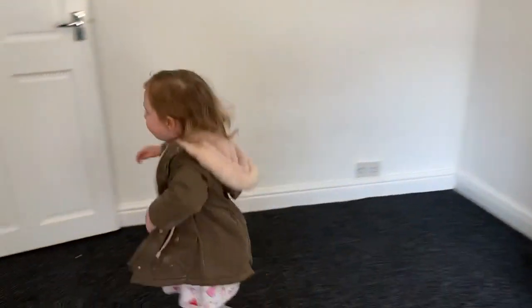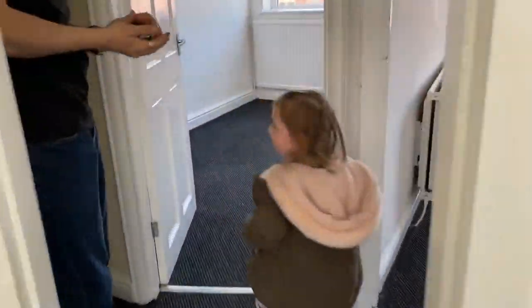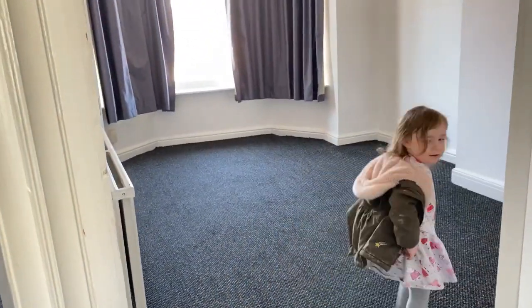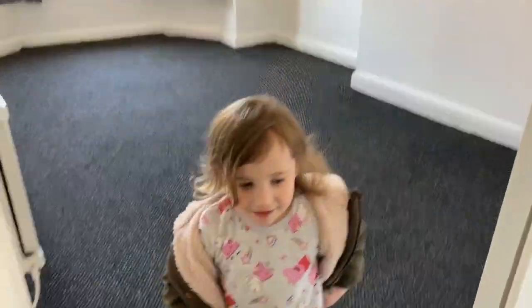Right. I'm going to go and drop Alice off at my parents' house now, and then we'll pack up the rest of the stuff. Yeah, do you like it? I think they're the same width as the ones at home, so... I think she likes it, Daddy.